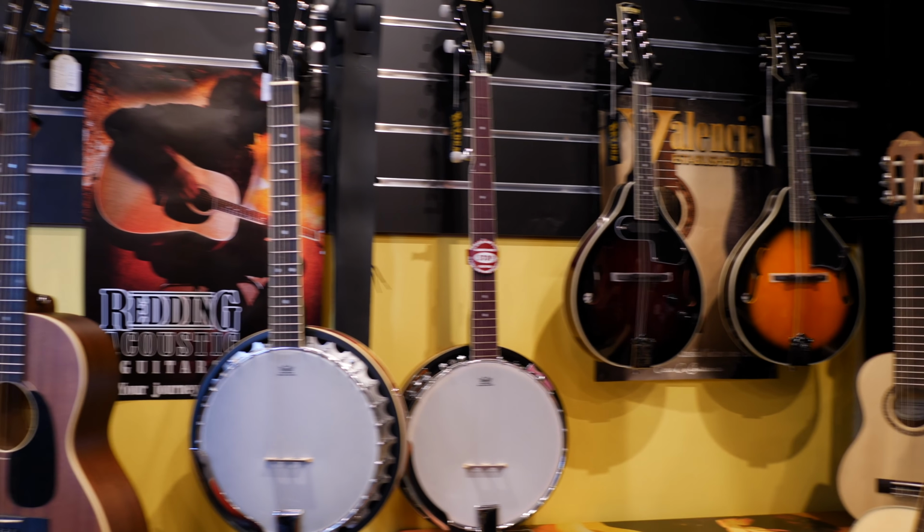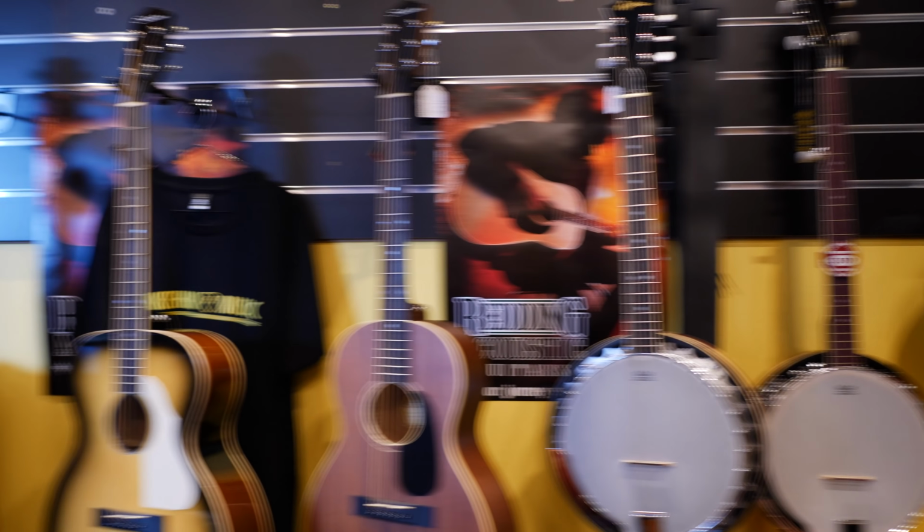The acoustic side of the wall features mandolins, banjos, and lots of acoustic guitars. Here's just a few of them. One of the fun things for me about doing a Guitar Search Saturday is finding brands I've never seen before. This acoustic brand is called Gilman Guitars. This is something I've never seen up until doing this particular episode.